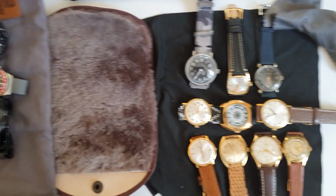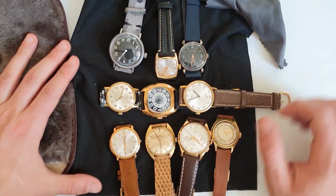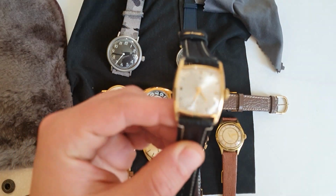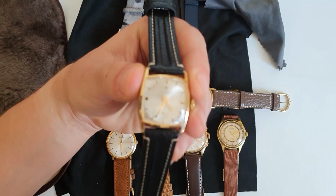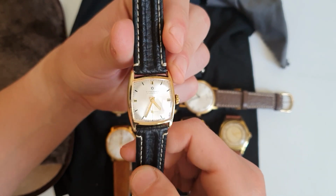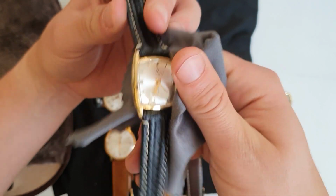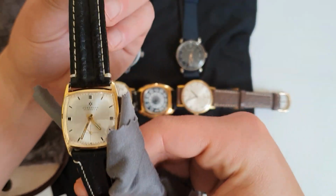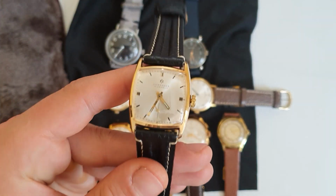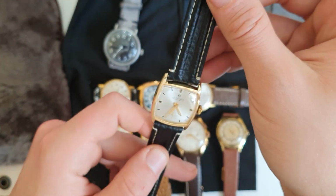So let's zoom in on the rest of the watches. These are the ones that I'm thinking about selling. This is one of the new additions to my collection. Got it last week, Junghans NOS, so new old stock with papers from 1966. That's almost unheard of for something like that. And I have the original bracelet and everything. I just put it on this new strap just to try it out.